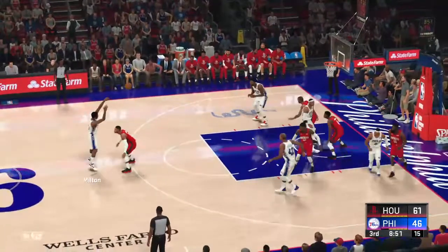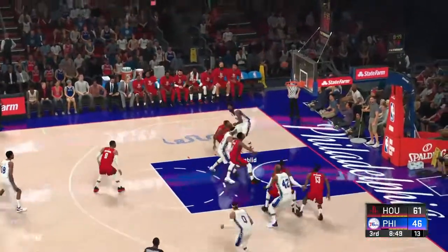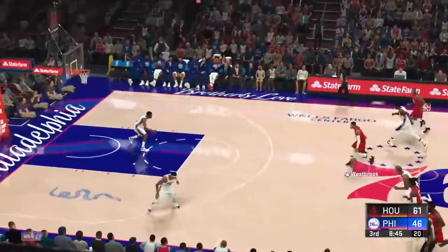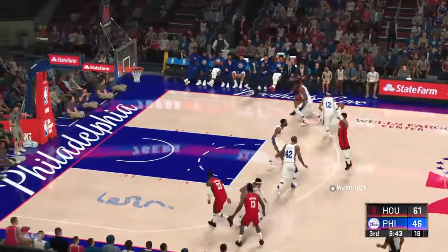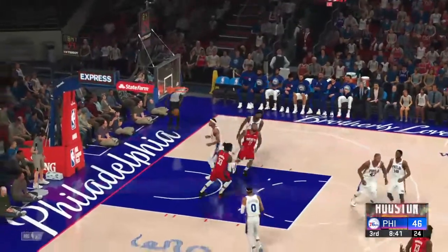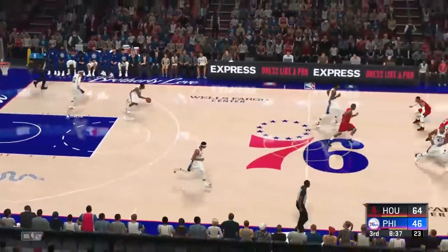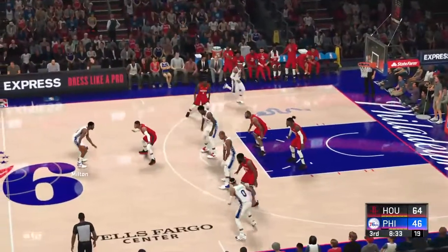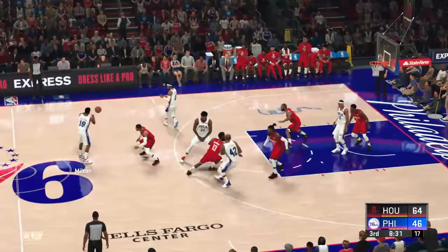Here's Milton. He's got 5. Here's Embiid. Rebound by House. Outside Westbrook. Drills the three-pointer. Westbrook's got 11 points. Whether he's attacking the basket or squaring up from long range, Westbrook is always dangerous.